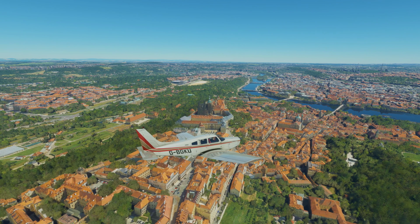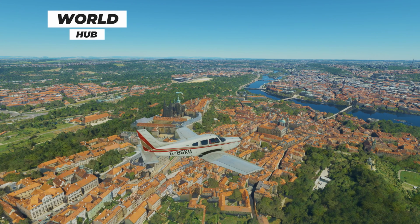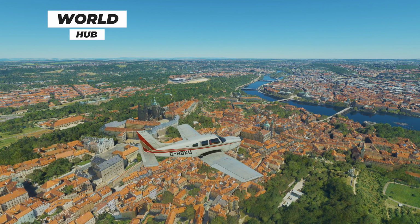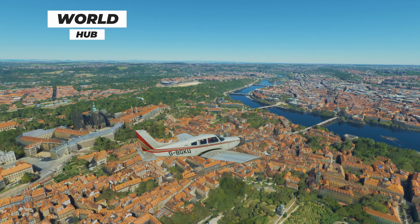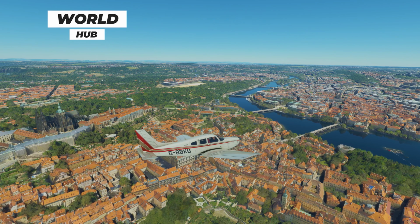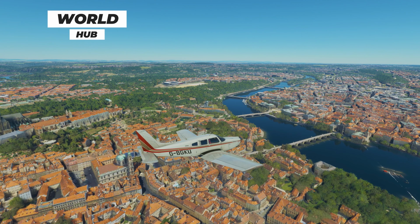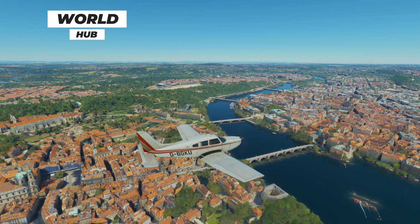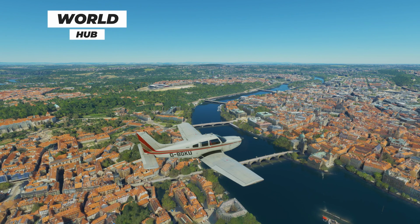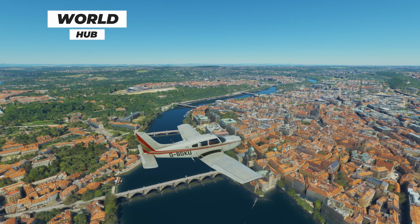The MSFS World Hub, which allows simmers to download generic autogen scenery and fix anomalies, is nearing readiness for a release. This tool allows you to move objects and to make airports more lifelike, as well as fixing some of the bizarre issues found with autogen scenery. It's then uploaded to the hub, where a member of the MSFS team will review and, following its approval, will be dropped out in a future update.